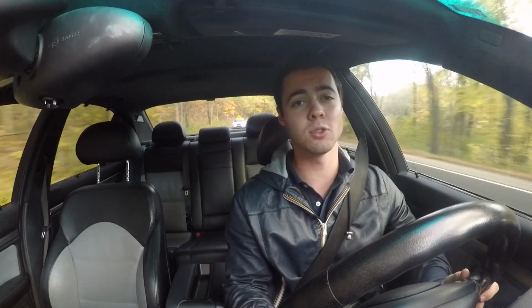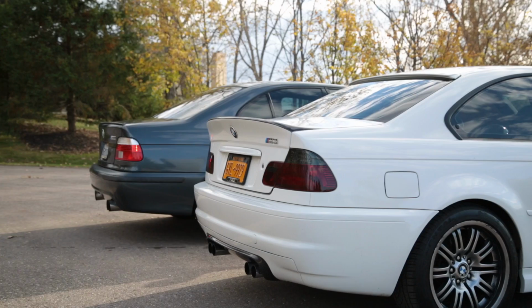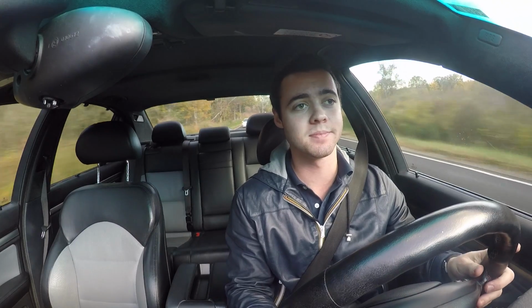The optional Ostrich leather inserts in the seat, displayed on this car here, wear a lot less than traditional leather. That's because Ostrich leather is tougher, and they put it in the places where there normally is going to be a lot of wear, so it looks a lot fresher and cleaner than most E46 M3 interiors. The downside of both cars is there is plastic everywhere, but that's a sign of the times.